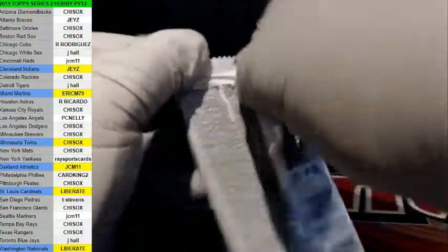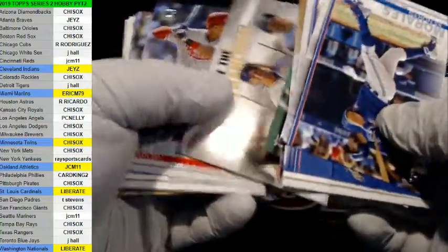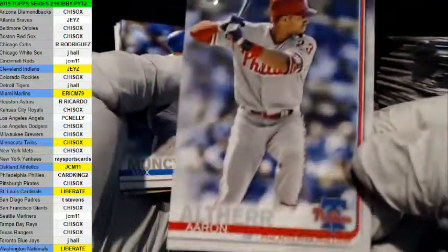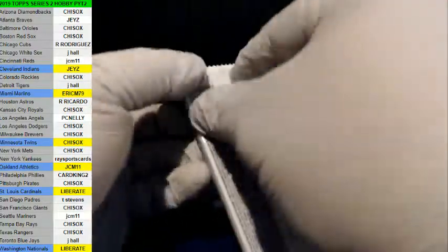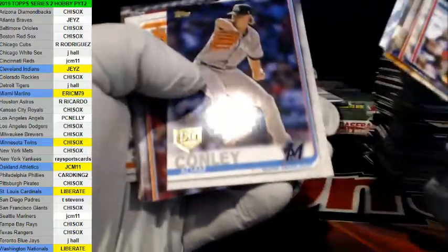Pirates' Kevin Kramer, non-numbered. Faces of the Franchise for the Diamondbacks, non-numbered. And a Topps logo variation for the Phillies of Aaron Altherr, 78 of 99. Adam Conley, 150.